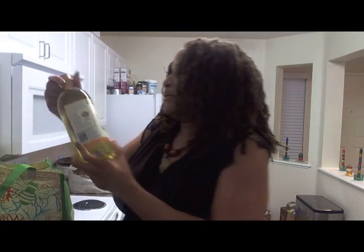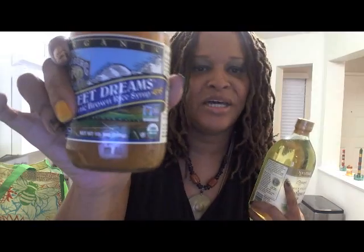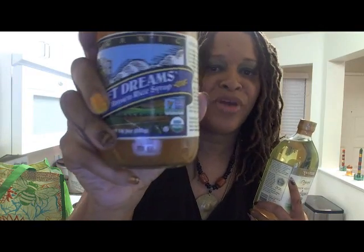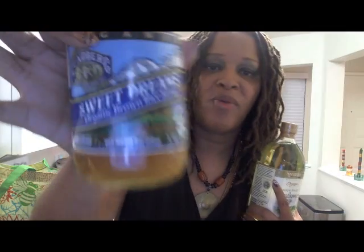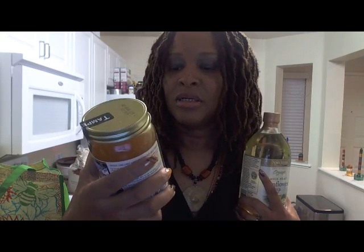I got some brown rice syrup to go in the chicken recipe, and I can use that instead of corn syrup. So if you want to make popcorn balls or something like that, where a recipe calls for Karo syrup, which is really corn syrup, the brown rice syrup works. We don't get corn syrup. That's why mommy has the brown rice syrup.